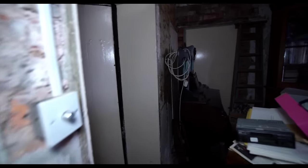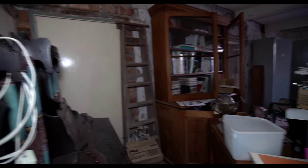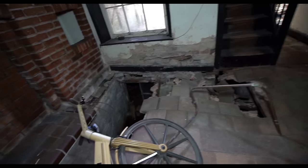Look at this random tunnel that's been created. Which way are we going? Back where you came from, so anyway. This terrible floor. There's actually a window in there. Yeah, it looks like there was loads of rooms.